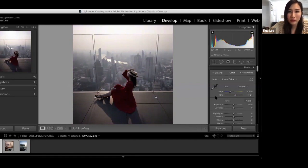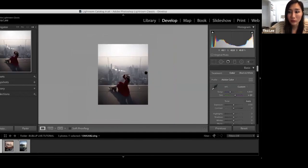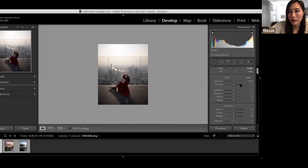And just so you know, the temperature and tint for every image is different. It depends on how the photo was taken, what the white balance of it was when the photo was taken. Okay. Next, after the preliminary adjustment, let's make it a little bit more warm. Ooh, okay, that's better.